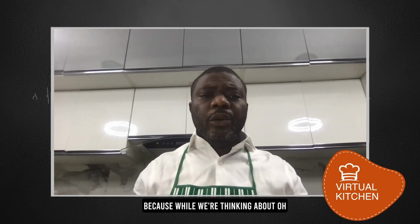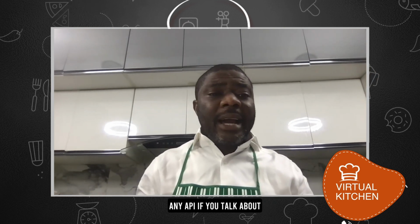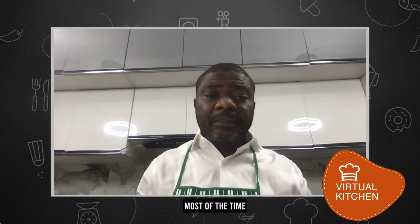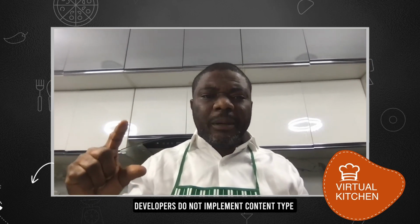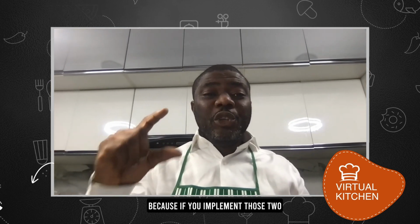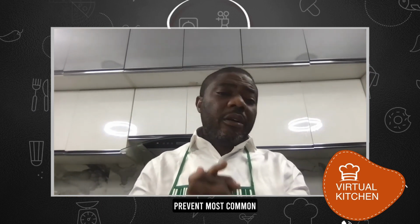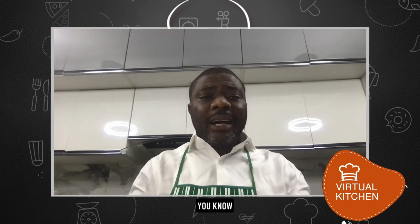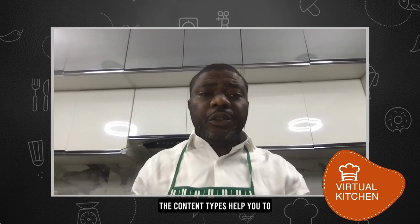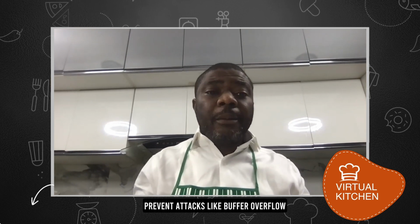While we're thinking about using a web application firewall, and everybody responsibly today, for any APIs, talks about authentication and authorization control mechanisms, guess what? Most of the time, most programmers and developers do not implement content type and content length validation headers. Because if you implement those, guess what? It helps you to honestly prevent most common attacks on the APIs. Attacks such as injection attacks, SQL injections, because the content type helps you prevent injection attacks, and the content length validation header helps you prevent attacks like buffer overflow.